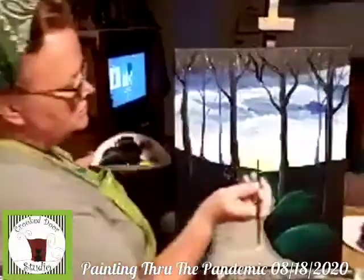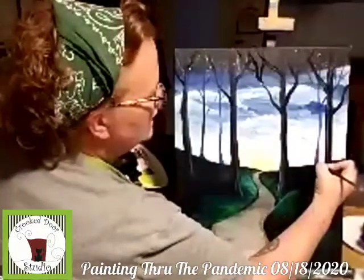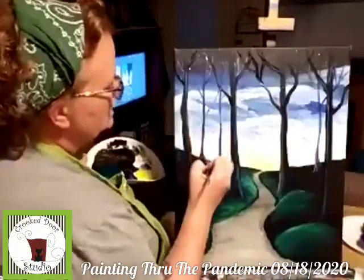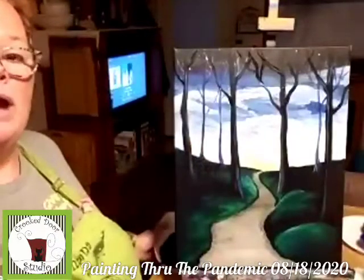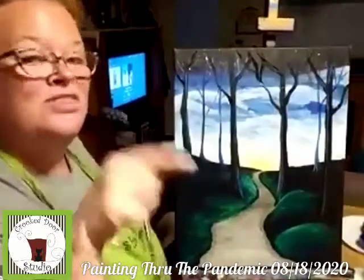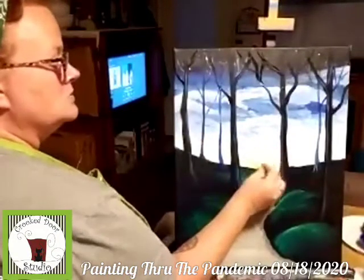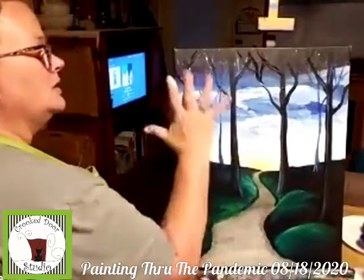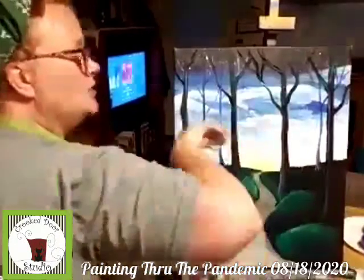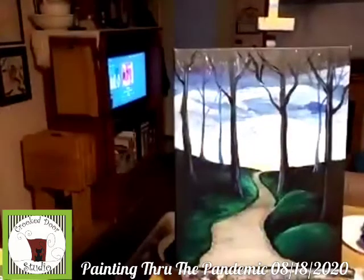Our little tiny trees in the background, you could give them highlights too. So if I go a lot lighter blue. But just remember to keep your highlight on the correct side. I almost said keep your highlight on the right side. Keep your highlight on the correct side. So again, if my light source is in the middle, my trees on the left are going to have highlights on the right, and my trees on the right are going to have highlights on the left, because that's the way the light is going to hit them. Okay. So let's see.